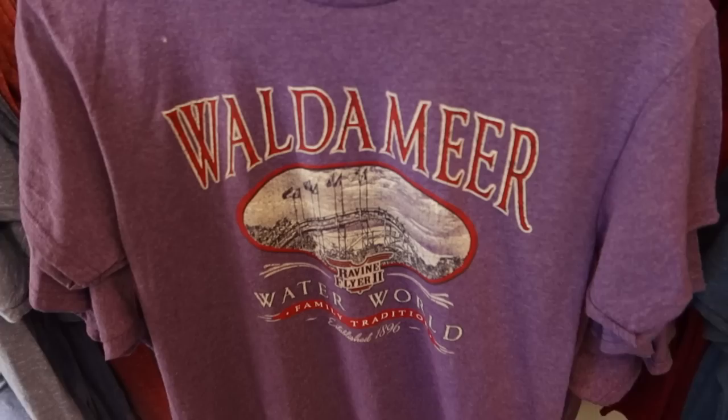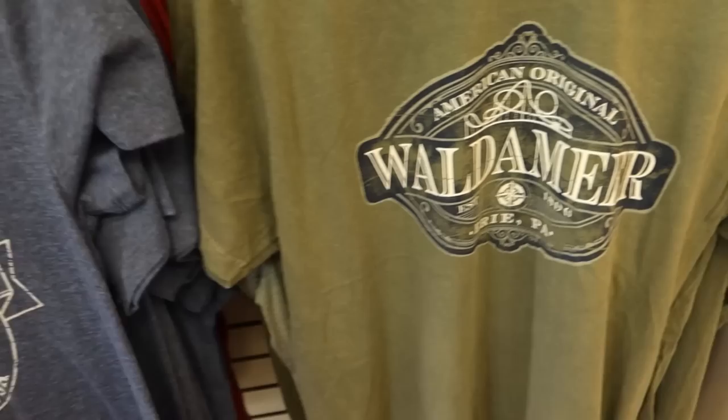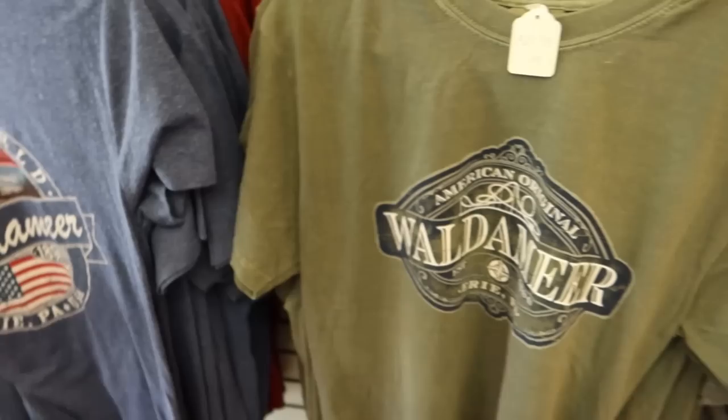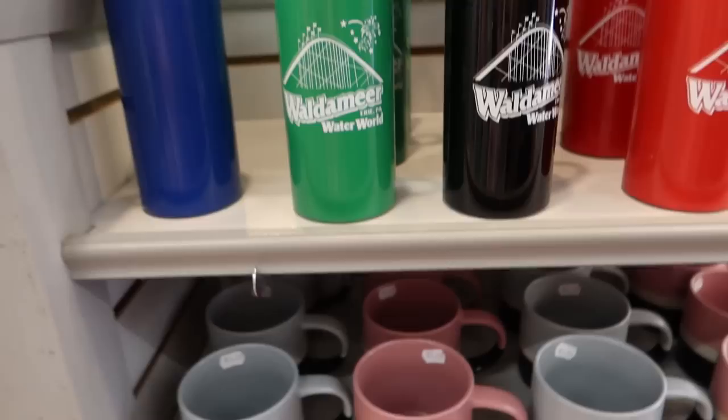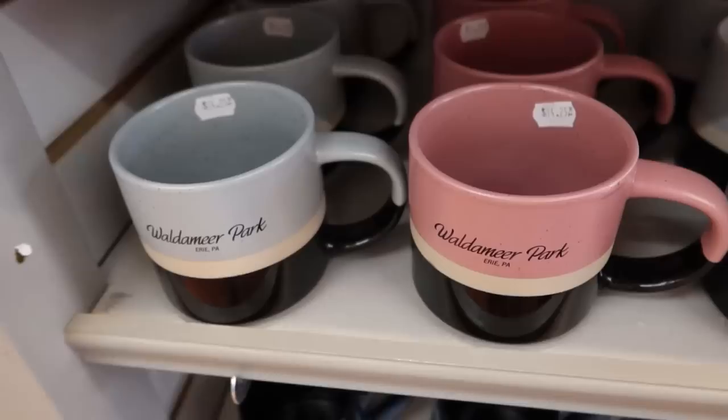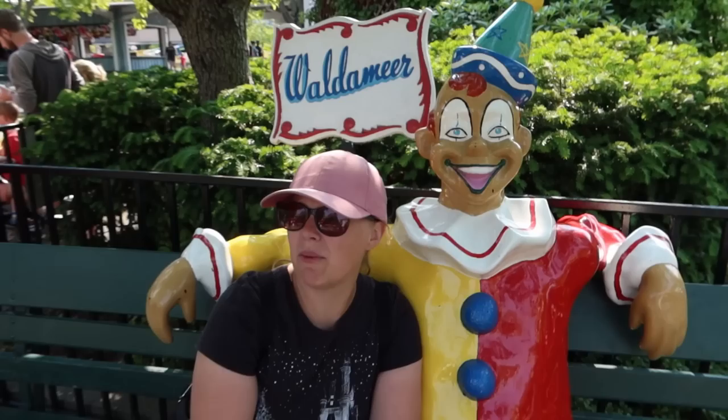The picture of the coaster. 1896 on there. American original. I do like these American shirts with all the coasters. Ride Waldameer. Nice mug selection down here too. Can't see one for Ravine Flyer 2. You've got ones with the park on just there. 14.25. Well, it's just gone 5 o'clock, so we've been at the park for around 5 hours. I think we've pretty much seen and done anything we want to here today. We spent a lot of time just enjoying the atmosphere, getting the rides in.